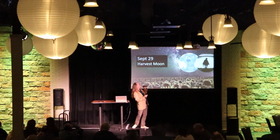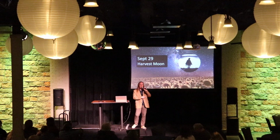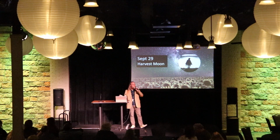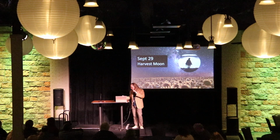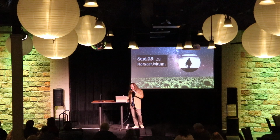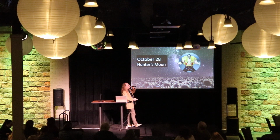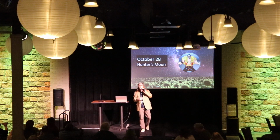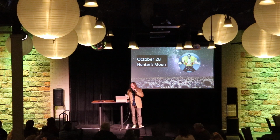Then we move into September, where we get to see the harvest moon, probably made most famous by Neil Young and his album Harvest Moon, but it is called the harvest moon, probably for obvious reasons, which is when things get harvested. Then we move into October, where we've got the hunter's moon. And I'll be honest, I couldn't bring myself to put up a picture of maybe a more common hunter right now. So I went ahead and went with Kraven the Hunter from the Spider-Man series.